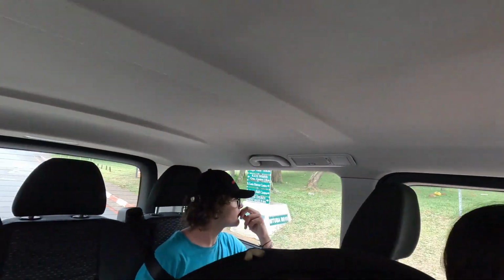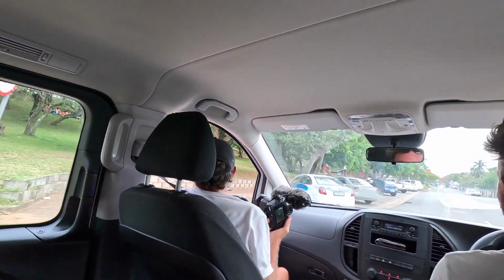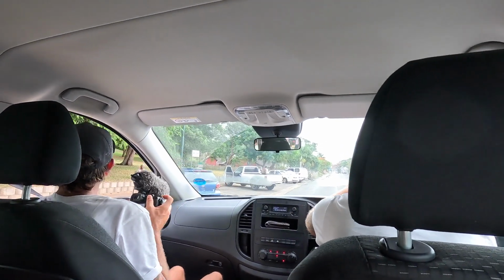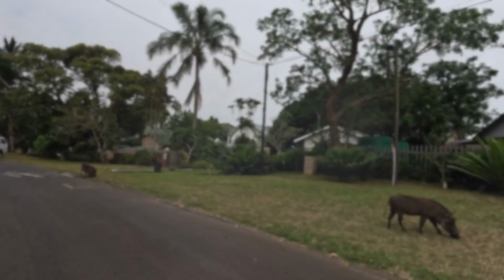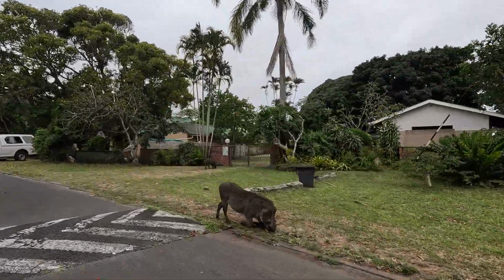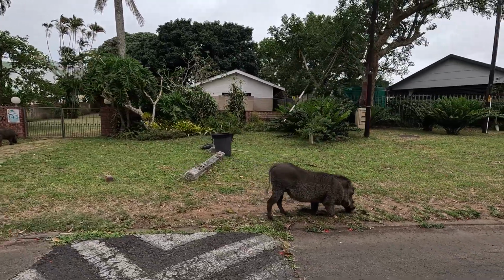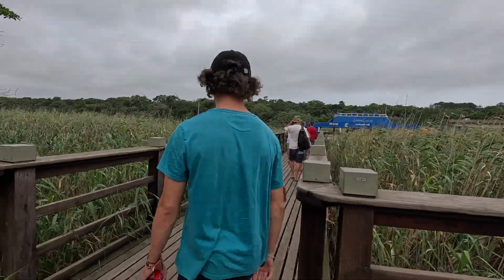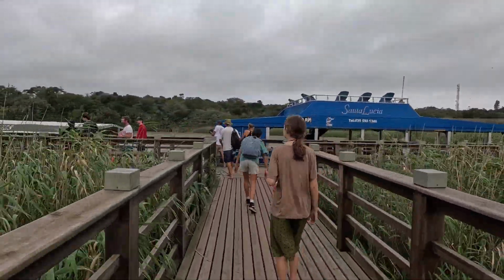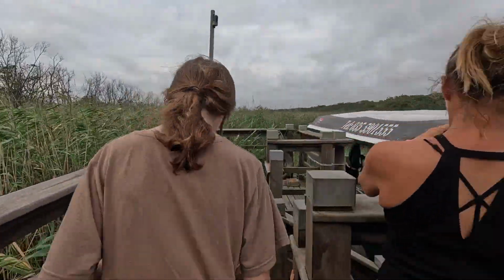This is insane. Only an hour up the highway and we arrive in the town of St Lucia, famous for its hippopotamus that casually walk up the road and warthogs that graze the town's grassy lawns. It was here in St Lucia that our adventure begins with a riverboat cruise up the Hluhluwe River, where wild hippos are free to roam and swim as they please.